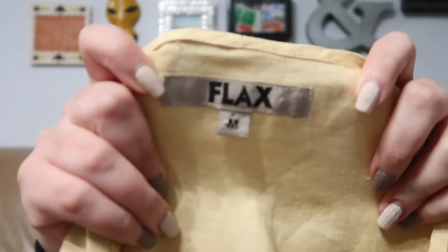This is a brand I haven't found in a while. Happy to see this. It doesn't do as good as it used to, but I still like picking it up because it is Flax and it is a Lagenlook brand.